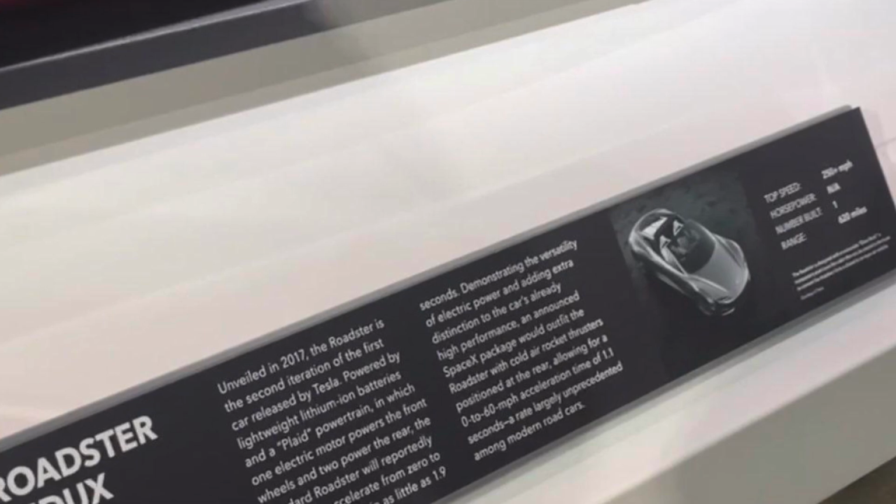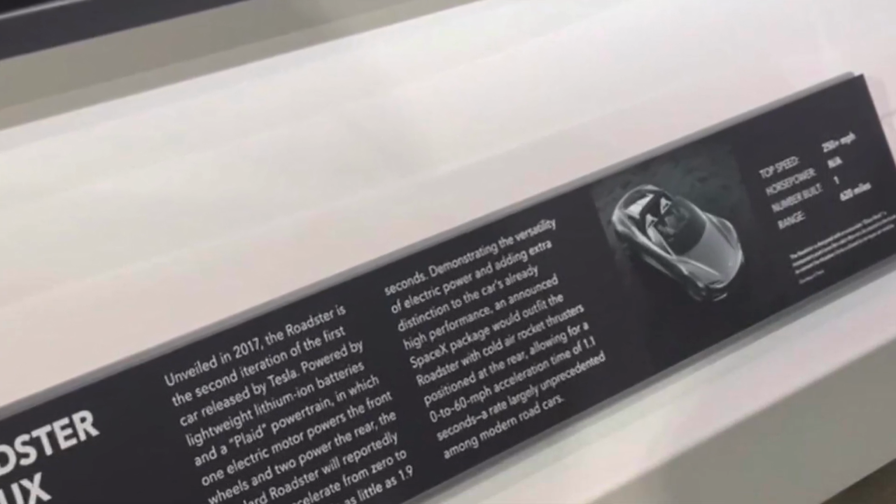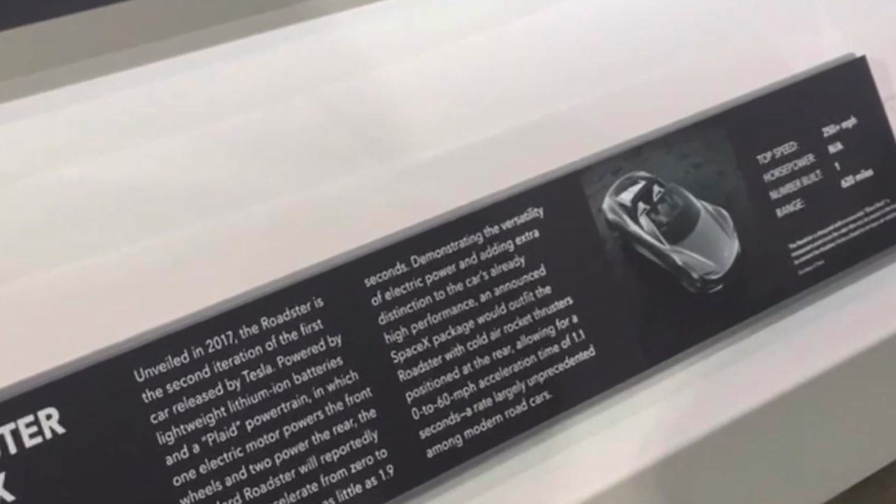Well, as we've talked about before, Tesla has confirmed that they are planning on doing a SpaceX package with the Roadster that will shoot cold gas thrusters out the back and drop the license plate and essentially allow for insane acceleration that can even beat the Plaid Model S, achieving a 0 to 60 time of 1.1 seconds. And Elon has alluded to it briefly flying for small periods of time, which I don't even know how that's possible.